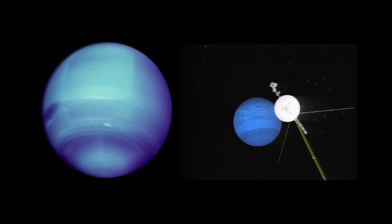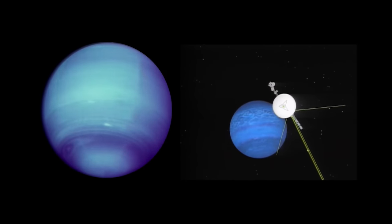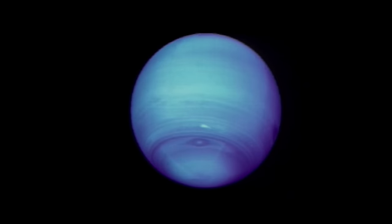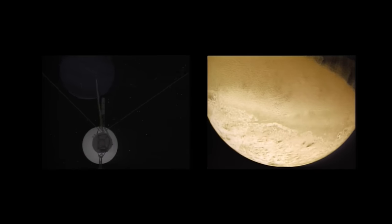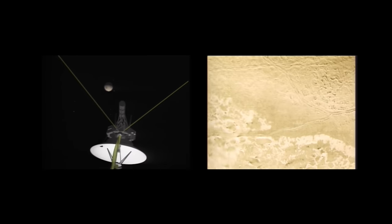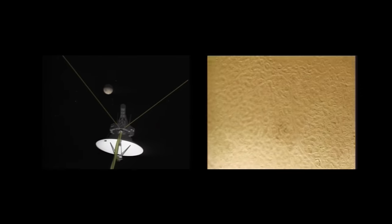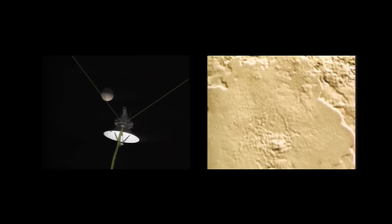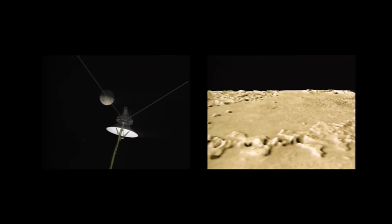The detailed images taken at that time revealed white clouds and a massive storm marring its atmosphere with supersonic winds. The storm revolves around the planet every 18 hours. And then it rotates around its own axis like a big glob of pizza dough every 16 days. Voyager also identified a ring system and confirmed 14 moons. Triton is its largest, and is believed to have been captured by the planet from the outer Kuiper belt.